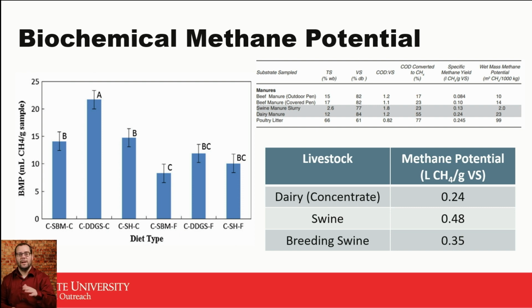And by doing so, the 3 bars on the left there, you can see, are all lower than the 3 bars on the right. So what that says to me is, well, a lot of that carbon ended up being digested in the animal. It didn't end up in the manure. And because it ended up in the animal, well, that potential to turn it into methane isn't present any longer.